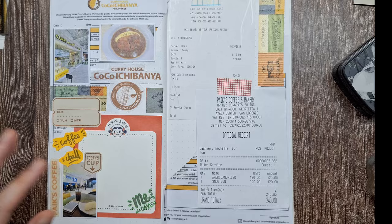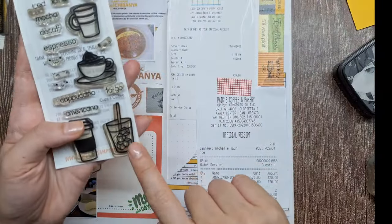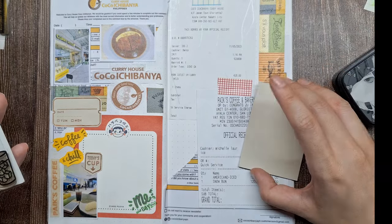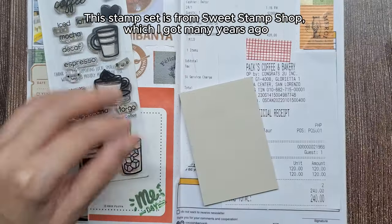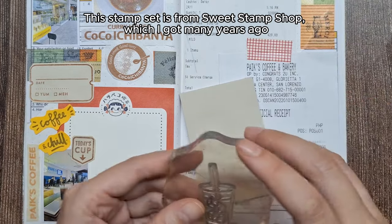Next, I'd like to add a coffee illustration to Pike's Coffee official receipt. Adding illustrations to receipts or tickets is a great way to make these typically plain items more visually interesting in your journal.